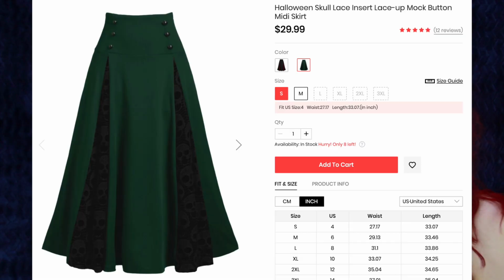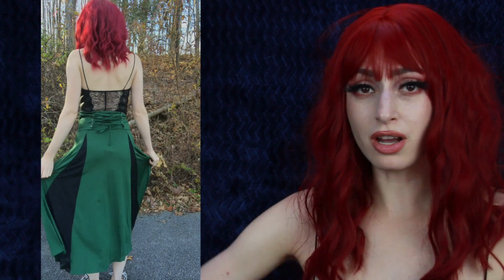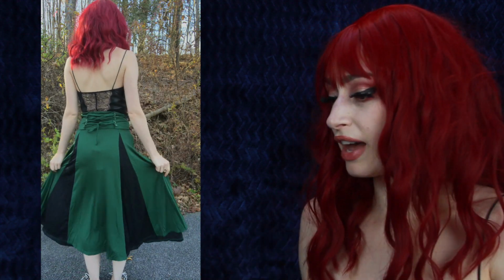Next up is this green Halloween skull lace insert lace-up mock button midi skirt for $29.99. This comes in two colors. You can get the reverse where the skirt is black and the inlays are green, but I got the green skirt with the black inlays. And I got size small, but I should have got a medium, because while this does fit me, it's a little tight. And also, as you already know, I'm not a big fan of the high-waisted stuff, so this is very high-waisted on me. I actually have this same skirt design in black and red, and it fits me so much better. It comes down much farther on my waist, so I prefer that fit as opposed to this.